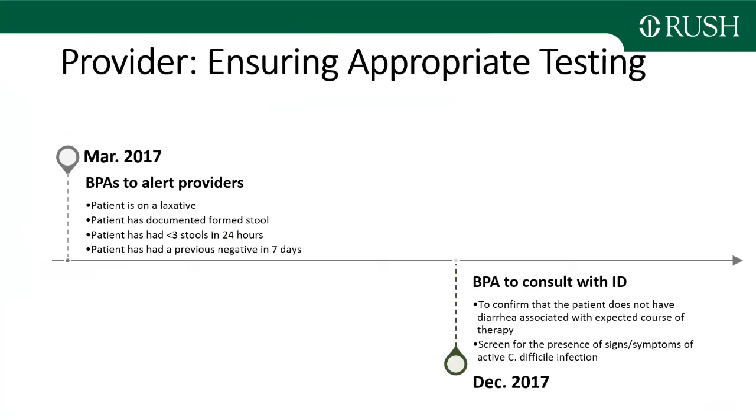In December 2017, leadership made the decision to put into place a best practice alert in which the provider needed to consult with infectious diseases prior to ordering a C. difficile test. This practice was put into place to confirm that the patient does not have diarrhea associated with an expected course of therapy, and also to screen for the presence of signs or symptoms of active C. difficile infection. The Infectious Disease Society of America did say you don't want to use PCR testing unless you're going to actively screen your patients for signs and symptoms of active C. difficile infection.